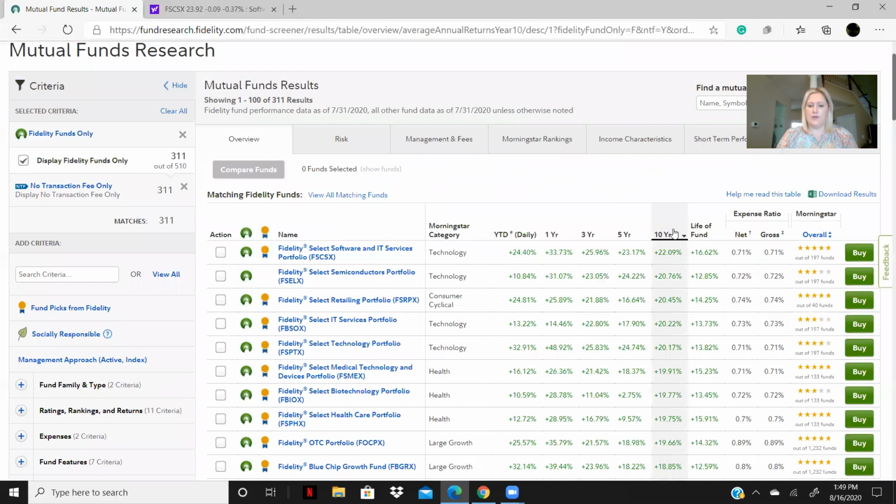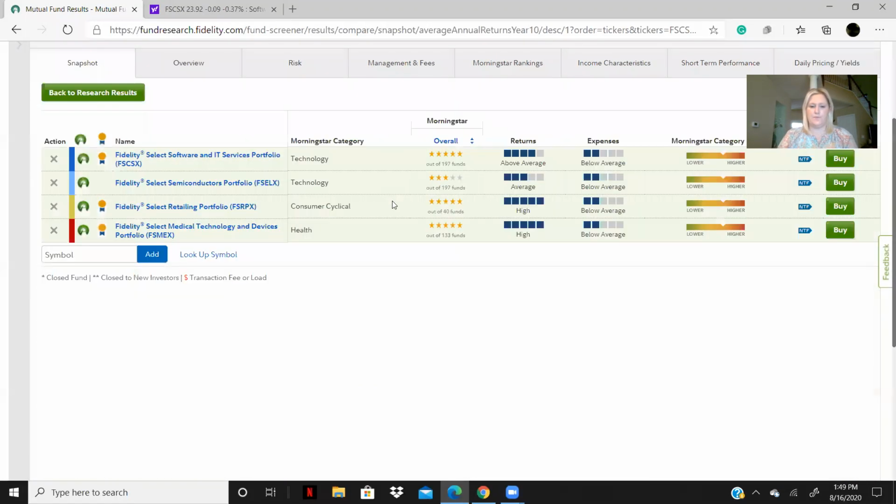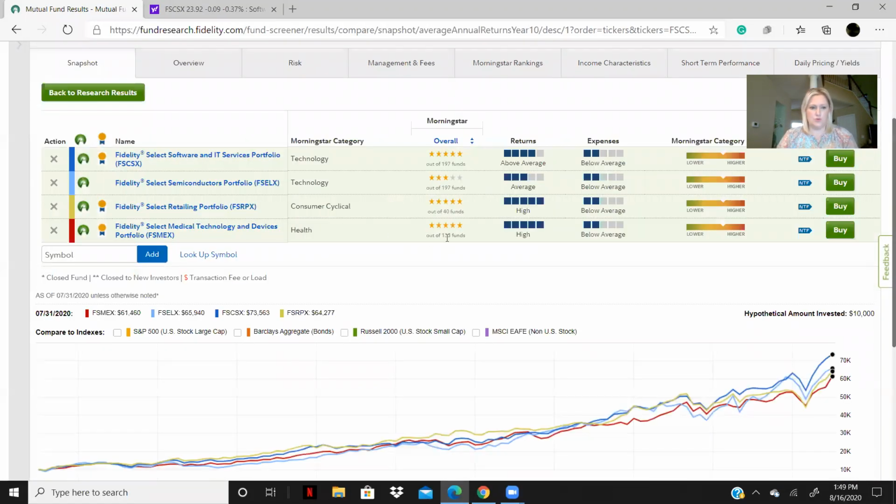So one thing that I'm looking for when I take individual funds is I'm going to select a couple of them that I actually own in my portfolio. I'm not going to go all the way down because I own several different ones, but I want to take a couple of, okay, so there's a health. Well, here's one right here, consumer cyclical. I'm just going to compare these funds.